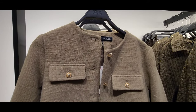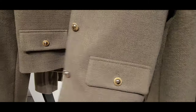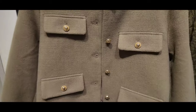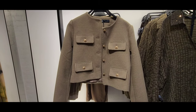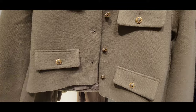And they also have it in this gorgeous color. I don't know what this color is. The light is slightly confusing. It looks like a very light hunter green with a little bit of beige in it. I don't know if it translates like this on camera, but in person is absolutely stunning.